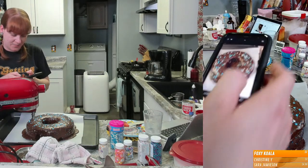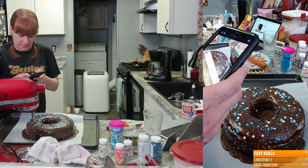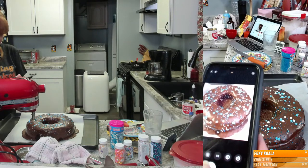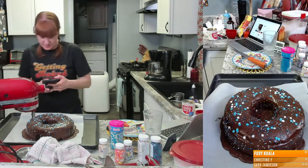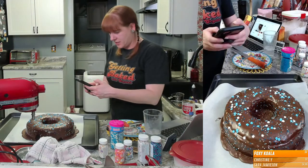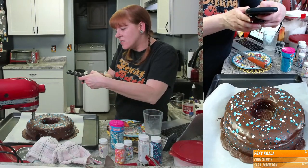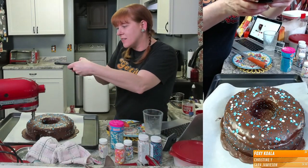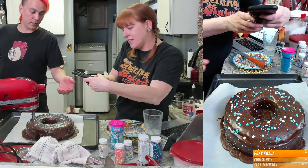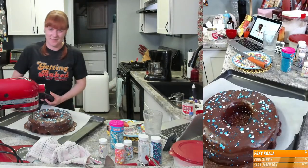Sorry. Hold on. Bear with me, guys. I gotta take Instagram photos. Foxy Koala, I'm about to get down on this donut cake. You gotta do it from every angle, just in case. This looks fun, right, even though it's round. But it looks different from different angles. I can show you the angle where it looks the biggest here. No. Get out of here.